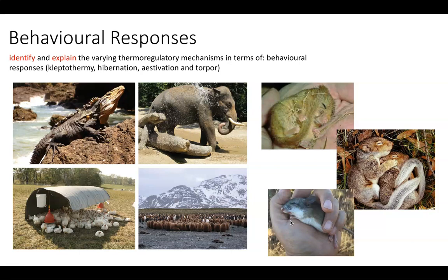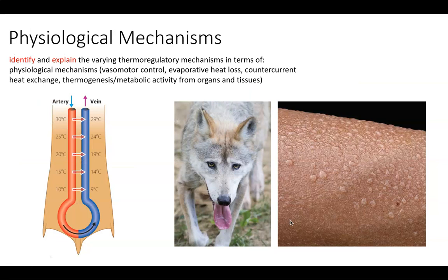So we've spoken about structural features and behavioral responses, and we just have a couple more. Let's talk about physiological mechanisms. This is something that, again, happens within the body, but instead of being a behavior, a choice, it happens involuntarily. These physiological responses control how much heat an organism exchanges with its environment, and it involves the circulatory system, altering blood flow, but also evaporative mechanisms. That's the process of evaporation, such as panting and sweating, to cool down.